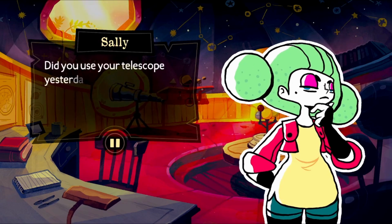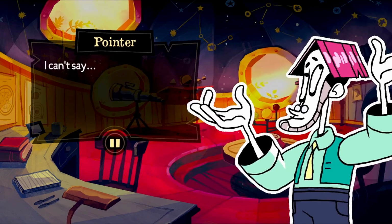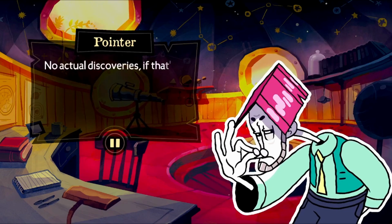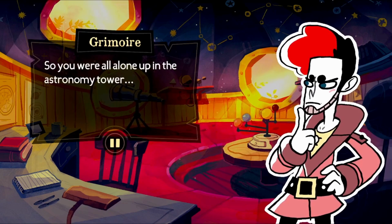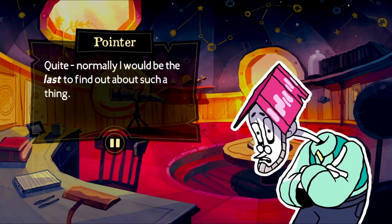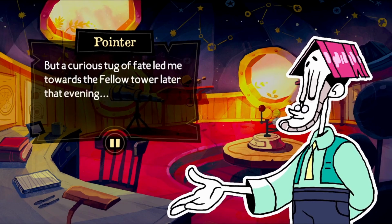Did you use your telescope yesterday? Once the stars began to appear, naturally. For how long? I can't say. I've been known to lose hours at my telescope. Did you see anything? No actual discoveries, if that's what you mean. So you were all alone up in the astronomy tower. It must have been a while before you found out what had happened to Freya. Quite. Normally, I would be the last to find out about such a thing. But a curious tug of fate led me towards the fellow tower later that evening.